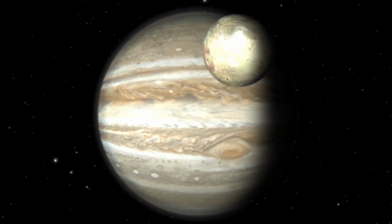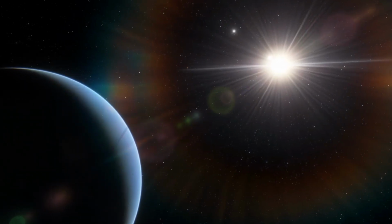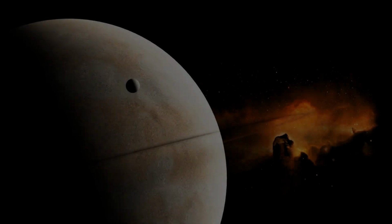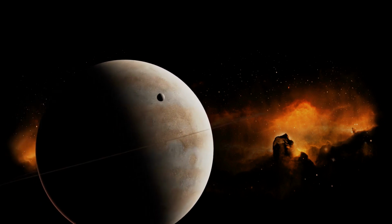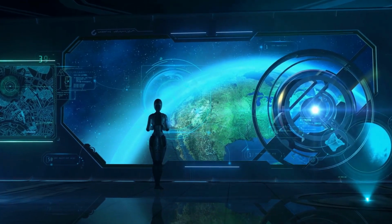The study was conducted by observing the light of an exoplanet called WASP 96b as it passed in front of its host star. By analyzing the star's light, the team was able to identify the gases present in the exoplanet's atmosphere and quantify their abundance. This is a huge step forward in our ability to study exoplanets, and it will help us to better understand the formation and evolution of planetary systems.